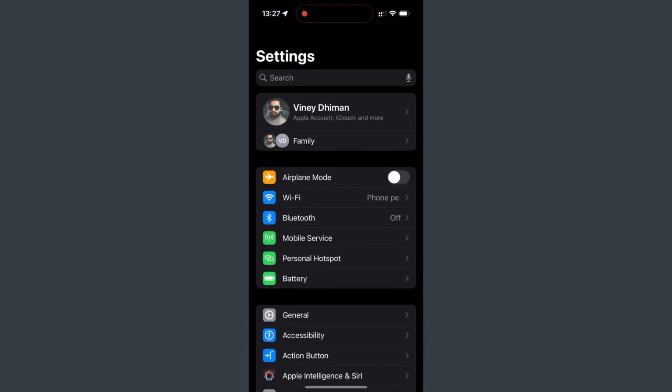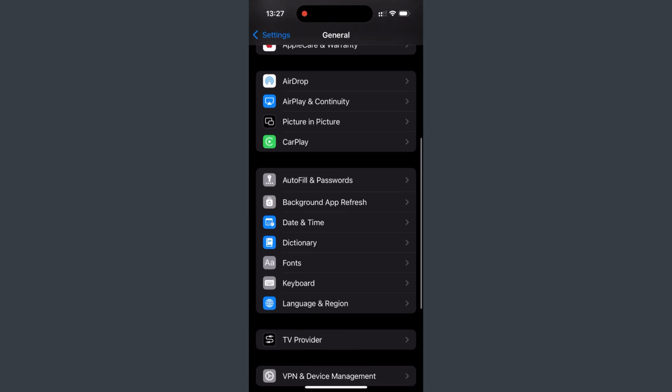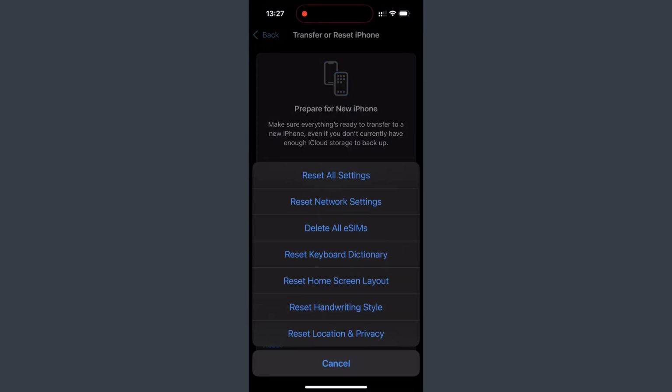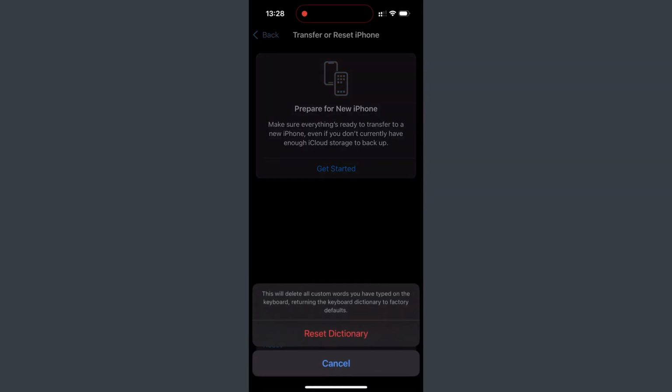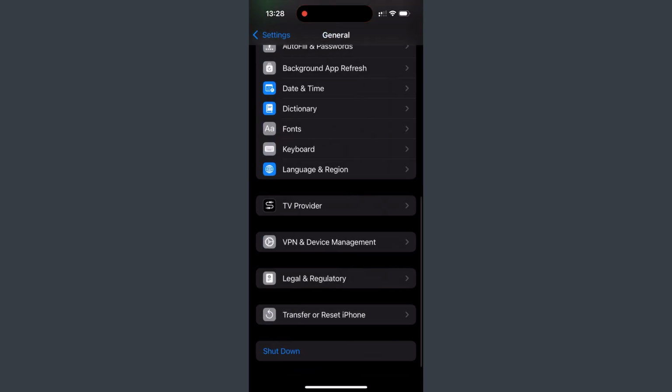Open settings, then go to general, transfer or reset iPhone, reset. From the menu that opens, tap reset keyboard dictionary. Now enter the device passcode and at last tap reset dictionary. After that, check if this fixes the issue.